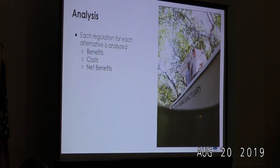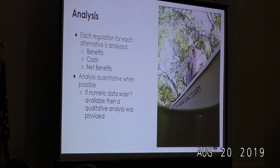For the analysis, it's important, I think, to talk about what this analysis includes and what it doesn't. For each regulation and for each alternative, and I'm only focusing today on alternative three, the preferred alternative, we do analyze the costs and the benefits of each alternative and each regulation or change within each alternative. The analysis is quantitative when possible, but if we don't have numeric data, then we do provide a qualitative analysis of the regulations. And then all numbers in terms of cost represent the max of the potential loss.